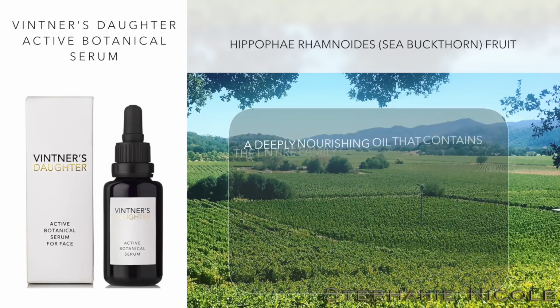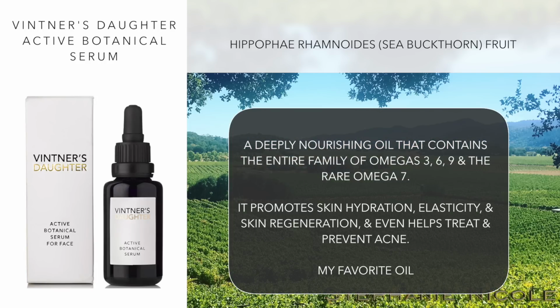Next is my favorite ingredient in any oil, which is sea buckthorn. This one is the fruit. You can get the fruit or the oil. They are very similar. This is a deeply nourishing oil that contains the entire family of omegas 3, 6, 9, and the rare omega 7.